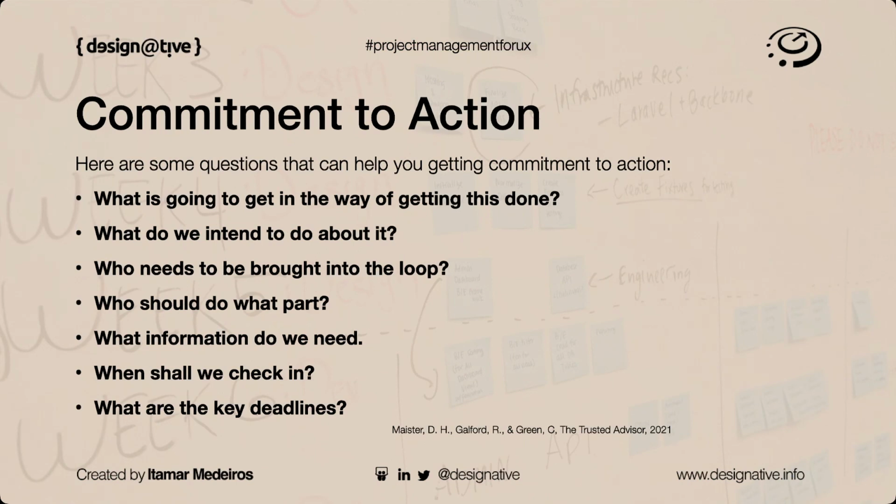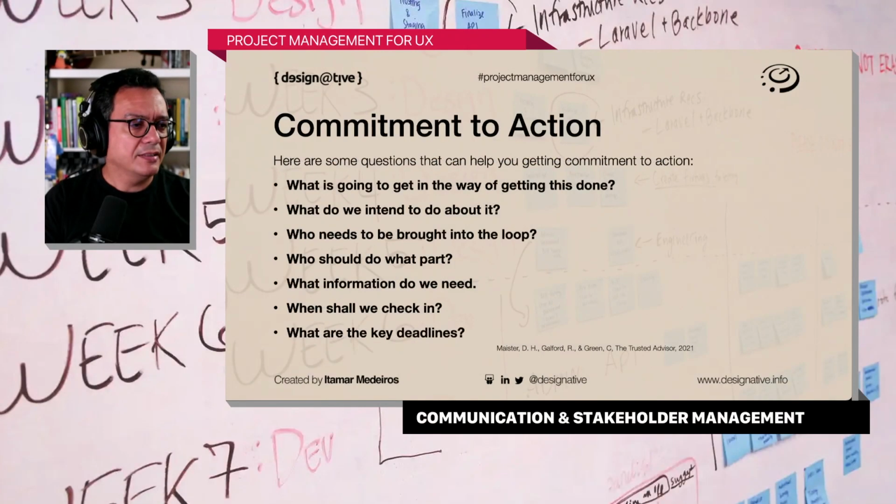Towards the end of every decision point, when you've engaged with your stakeholders and you think that we are ready to decide and commit, just ask a few simple questions, right? What is going to get in the way of getting this done? What do we intend to do about it? Who needs to be brought into the loop, right? Especially if we're designing something, should someone else be here that is not here yet? That person might end up being kind of a roadblock later.